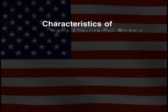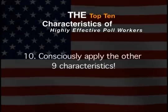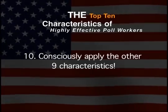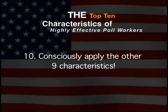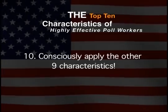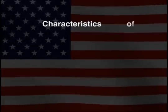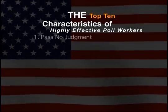We now turn to the 10th characteristic of a highly effective poll worker, and it's simply this. A highly effective poll worker reviews, studies, and looks for opportunities to consciously apply all the other 9 characteristics. Now, this may seem self-evident, but the truth is that it is very easy to go on autopilot and simply act and react exactly as you normally do, without consciously choosing how you want to think, act, and speak in every given moment during your work. So I encourage you to review these points before you go into the polling place on Election Day.